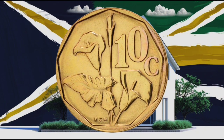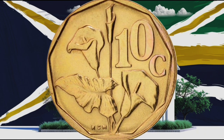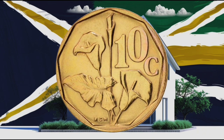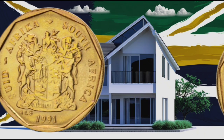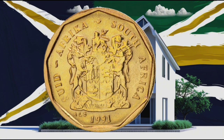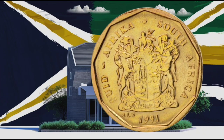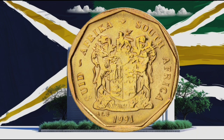Today's video we journey to South Africa and shine a spotlight on a coin that's not just rich in metal, but also in history and intrigue. This 10 cents coin from the year 1991 is a small but powerful emblem of a nation undergoing transformation. At the time of its minting, South Africa was just a few years away from the end of apartheid. This historical context adds a unique layer of significance to the coins minted during that period, making them more than mere currency, they're cultural artifacts.